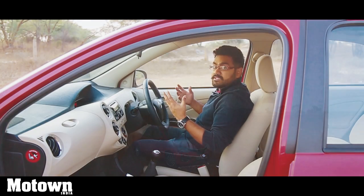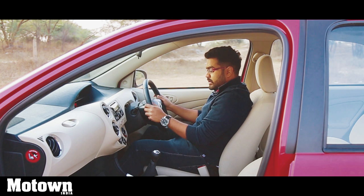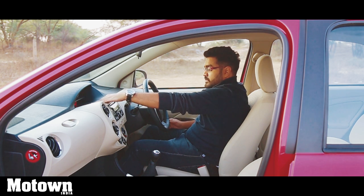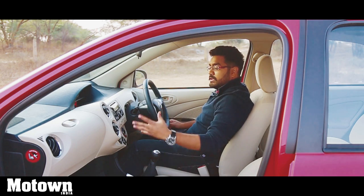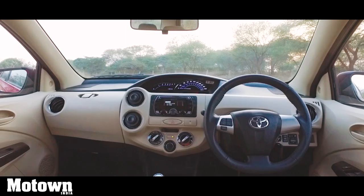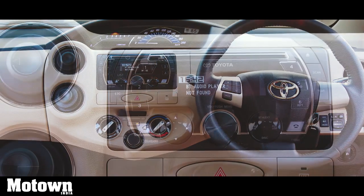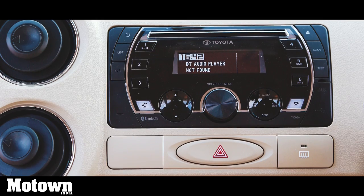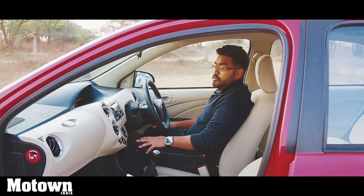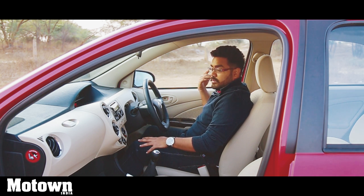On the inside you get a very spacious cabin. You have this flat bottom steering wheel which is chunky and solid and feels good to hold. You have decent quality of materials which has been used all around. The overall design of the dash could have been improved from the previous version. However, you do definitely get all the essentials like Bluetooth connectivity, aux and USB inputs, power adjustable and power retractable ORVMs. You also have power windows for all 4 windows.